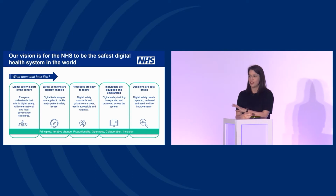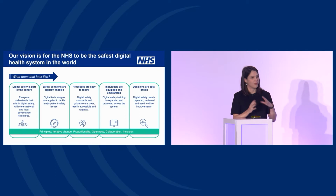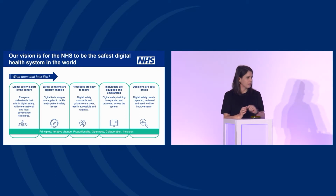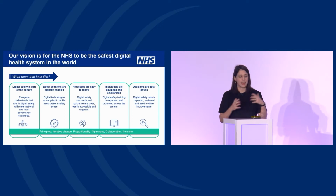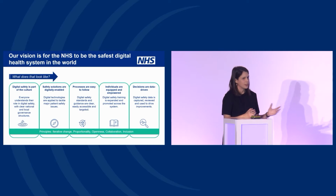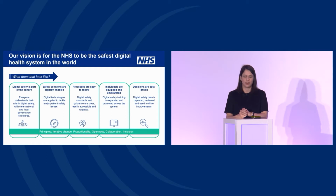We want our safety solutions to be digitally enabled. As we've heard, digital can be the enabler, not the barrier here, and when we're thinking about safer care, we need to be using our technologies to the fullest. More technically, we need processes to be easy to follow, so when we are risk mitigating digital technologies, those guidance documents are easy to understand, they're targeted and set out to the right people. Individuals need to be equipped and empowered and trained to do digital safety and to work safely with digital technologies.